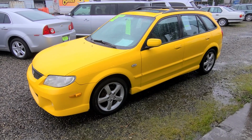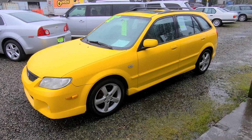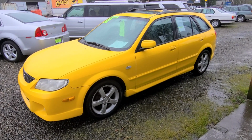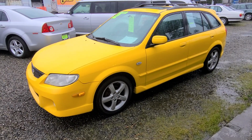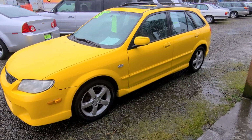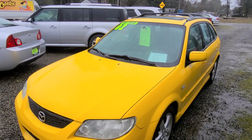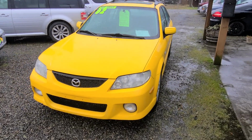This is a 2002 Mazda Protégé 5. I'm going to do a walk around and startup of this vehicle. Comes in this very bright yellow color. What I think about is everything's original. So you got the original wheels on it that have the little Mazda logo. I love the color, it's bright and very happy.